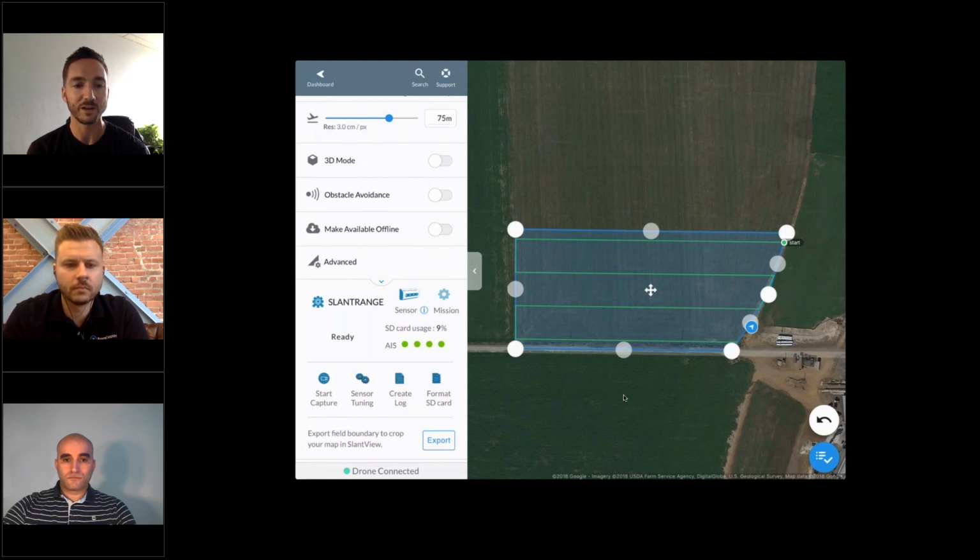And then on the bottom are a variety of options to start the image capture. There's some sensor tuning options, which I'll show you in a minute. You can create logs from your flight. You can format the SD card. So really all kinds of real-time communication with the payload, just to ensure the efficiency of your data collection, the efficiency of your operation.